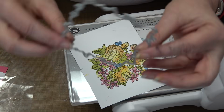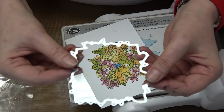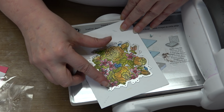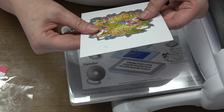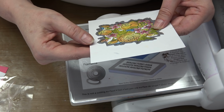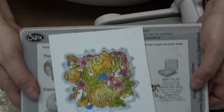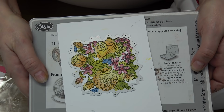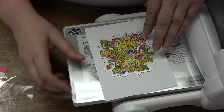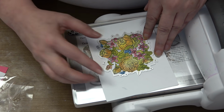Now this is an open frame die, which means I can put my hand through it. It is a wafer die, which means it's meant for paper. It's not intricate at all. But what happens is when I line it up, it won't move because it's on that magnetic platform. So when I have it all lined up the way I want it, then I can send it on through. And I'm hoping that I'm close. We're going to guess that I am, and we're just going to go for it.